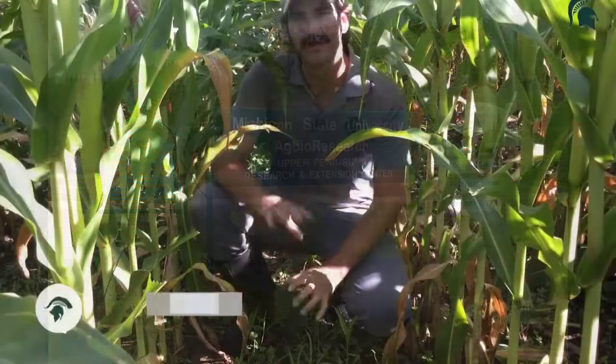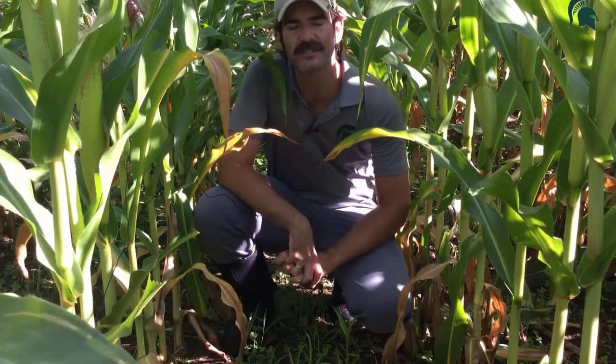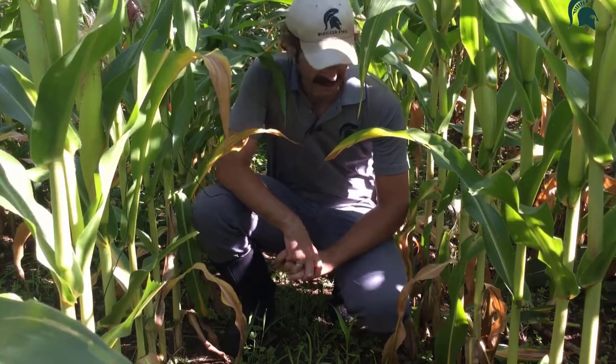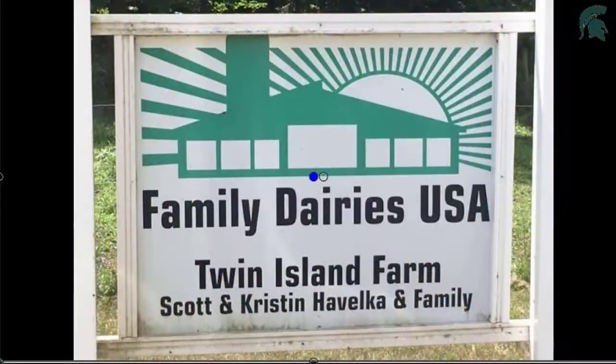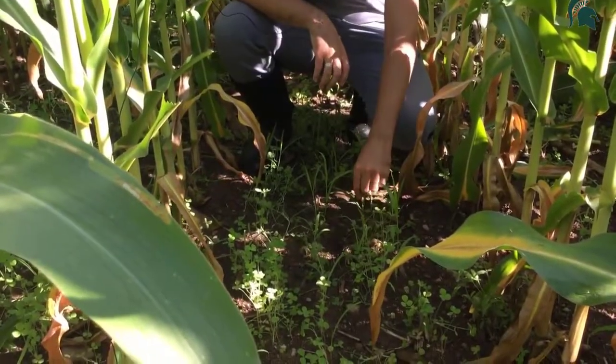Hey everybody, this is James Dedecker with Michigan State University Extension. Today we're out in the field checking out our NRCS Conservation Innovation Grant Project looking at cover crop interseeding in corn. So today I'm sitting here under the canopy in Stephenson, Michigan on the Havelka dairy farm. And this is a field that we interseeded cover crops, and right now we're looking at crimson clover.